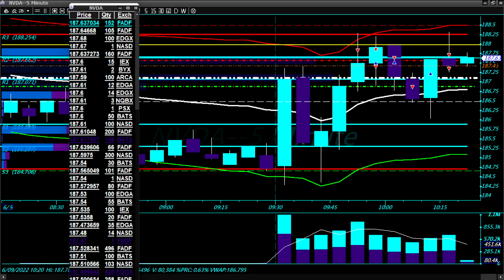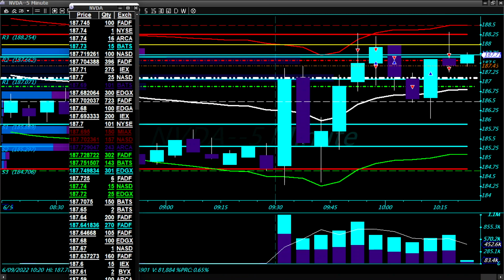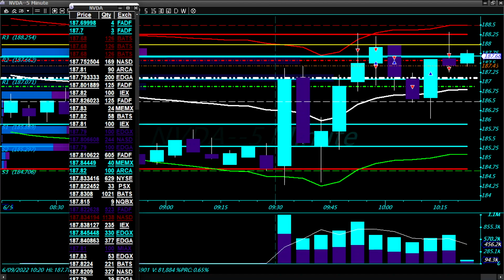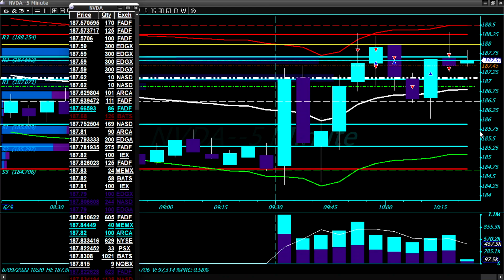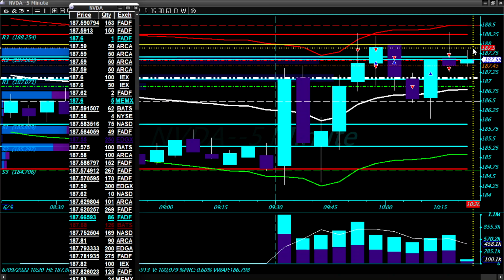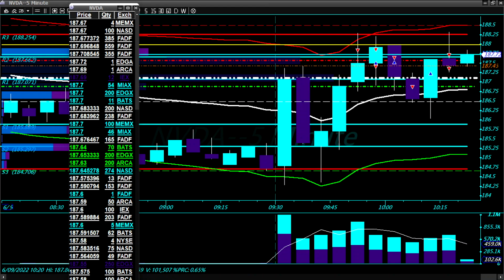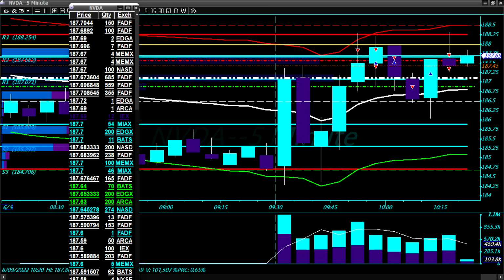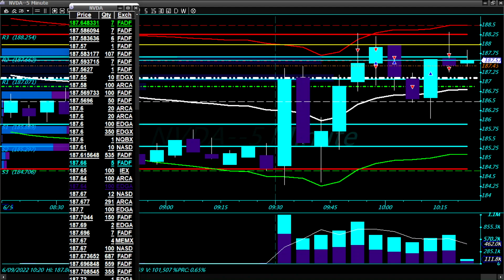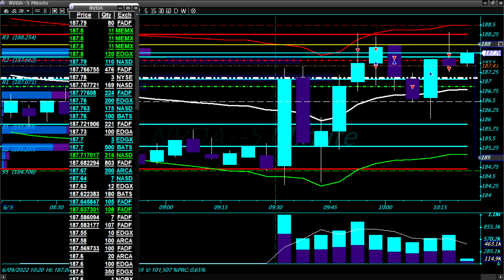Honestly, I'm not liking this price action, man. This trade is getting too tricky. I think if it pops up and it breaks above this level here again, I'm out. I'll give it till 188, and that's gonna be my stop, because I'm not liking how this price action is moving. Alright, so I'm all out at 188.